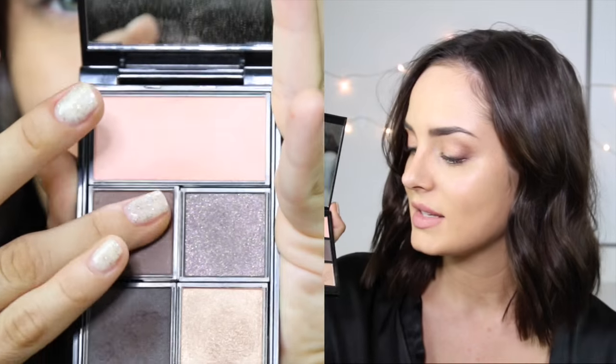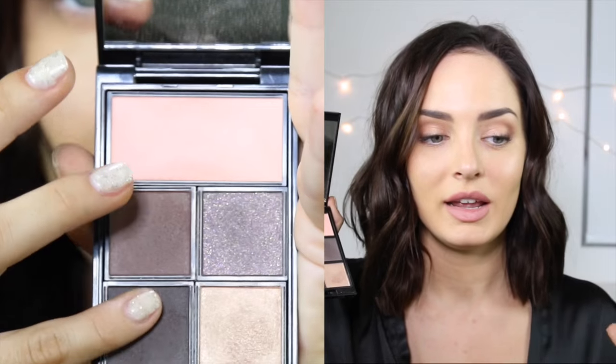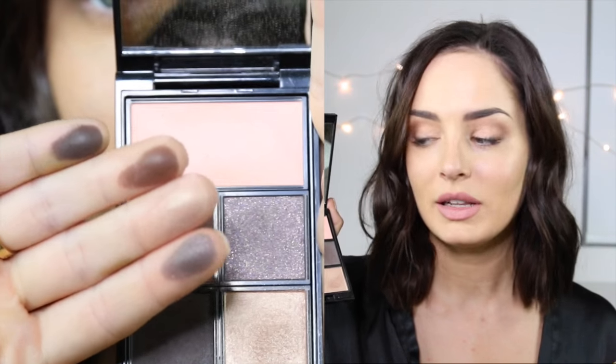When I was in England, hanging out with my friend Nina, I went to Liberty of London and I bought these really nice eyeshadows and blushes from Surratt. And they are the most buttery, soft, high quality eyeshadows I own. I really wish I had some more.